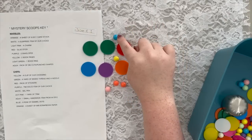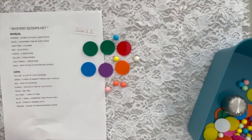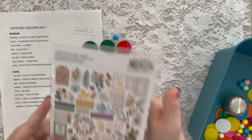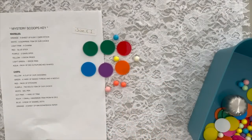You got an aqua marble. It means you got a pack of die cuts or punch shapes. Here's those. Oh, let me see. The back shows every one of them. Yep, that's what's all in it. Pretty. Okay, you got a yellow marble. You got two book pages.